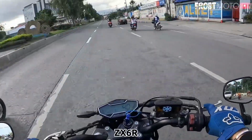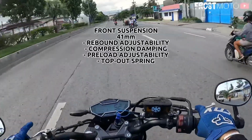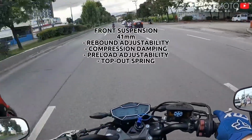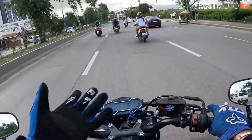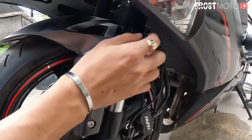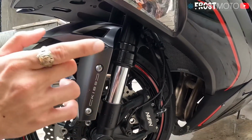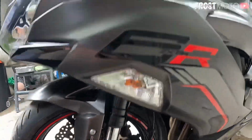This is capable of everything that you desire. So for the ZX-6R, it is using a 41mm Showa. The rebound, compression damping, preload adjustability, and top-out spring can be adjusted. It can be adjusted because it is a track-ready bike. So the moment that you purchase the ZX-6R, it is capable already on a track, especially right now that the R6 has been discontinued. So mostly people who want aggressiveness and are ready to track will purchase the ZX-6R. So this is a good thing.